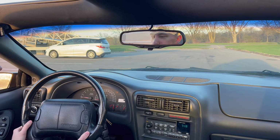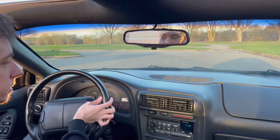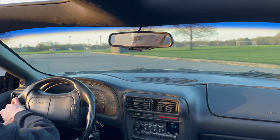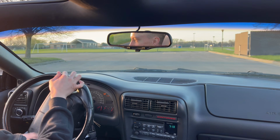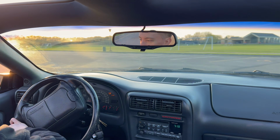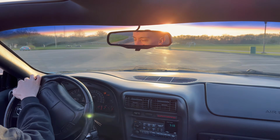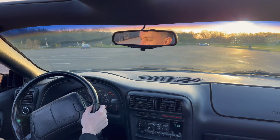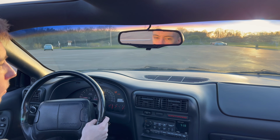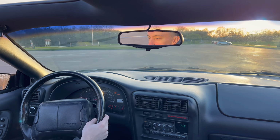You got the T-tops off. This is a really nice summer cruising car. Can't wait till it's really nice out. Right now it's only like 60 degrees, but it's literally the only day I had to do this. 2 days ago it snowed. The day before that it rained all day. So yeah, it was pretty not Camaro weather. So I'm really happy today turned out to be a really good day.